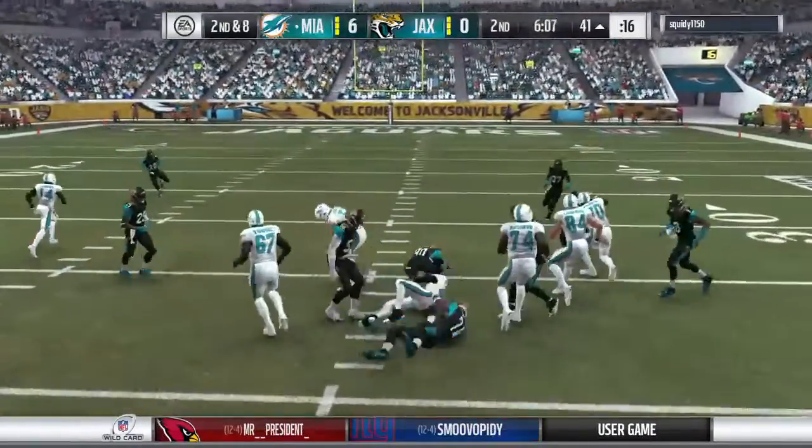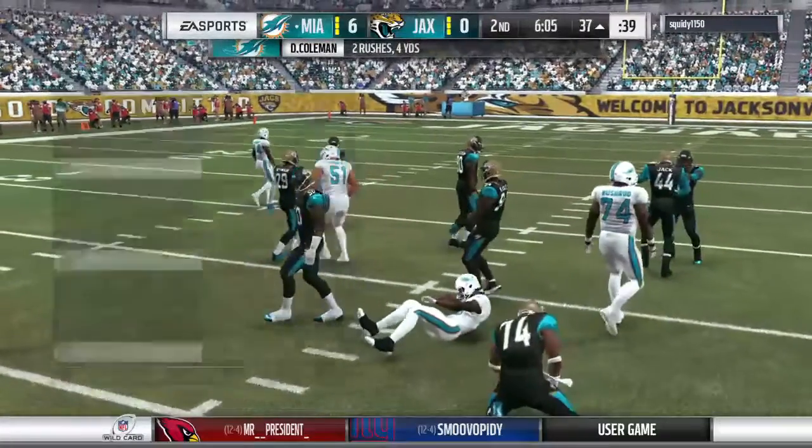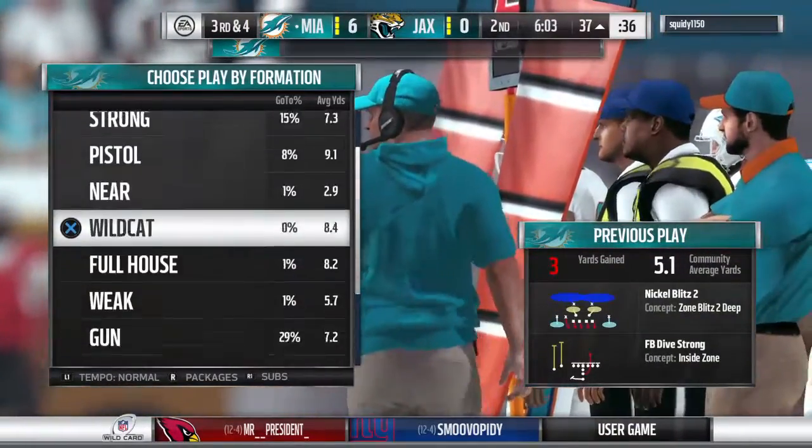2nd down following the run. The give to the fullback on the dive. 3 yards on the pickup. That's going to set up an interesting third and about 4 to go.